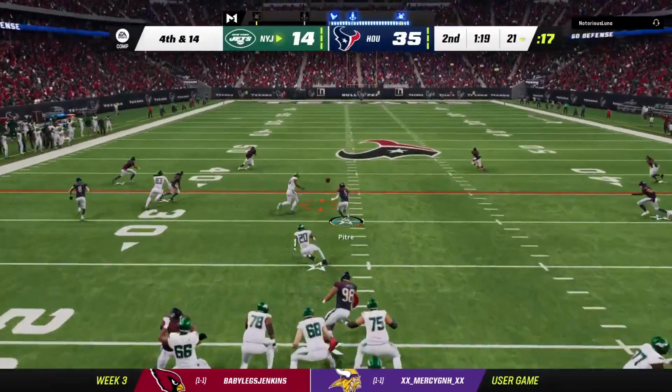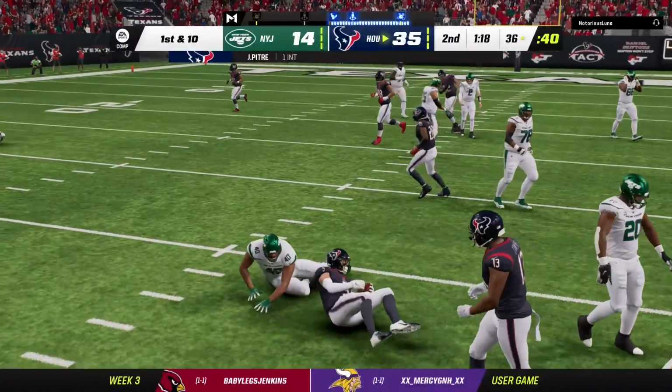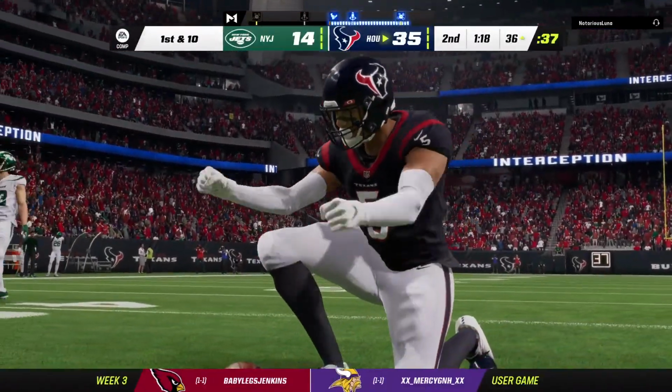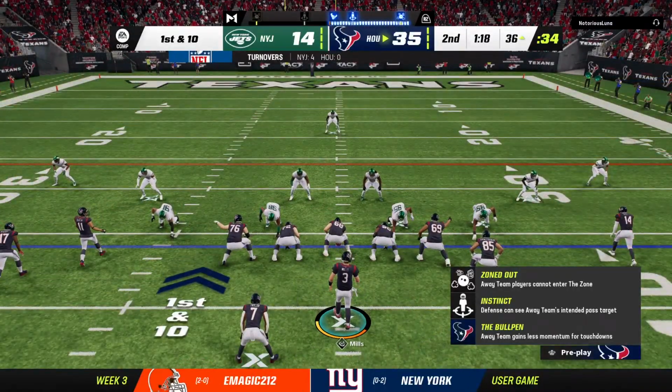4th down. Here's Wilson. And for the 4th time tonight, it's an interception. Jalen Pitre picks it up. And the Texans are going to take possession of the football. So from the 36 now, 1st and 10.